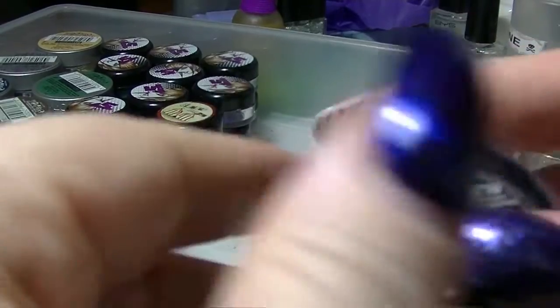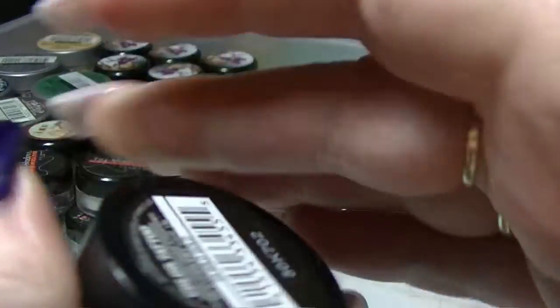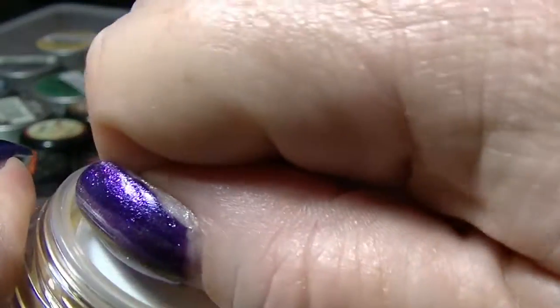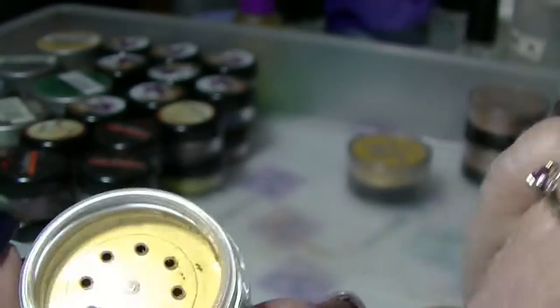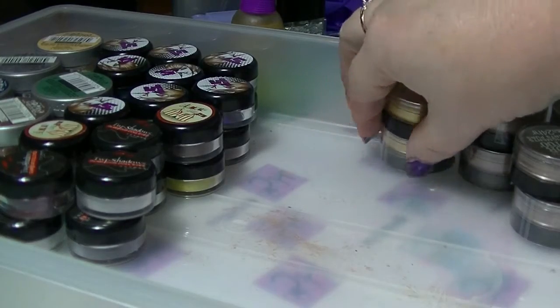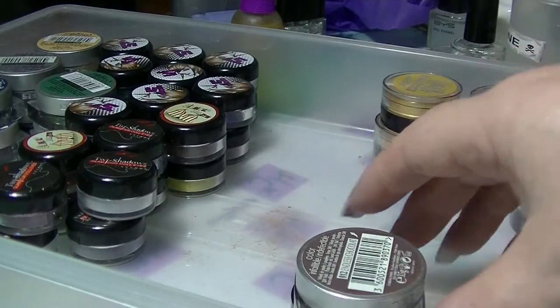That's weird, I thought I had. Which is clearly gold, very gold. So that's those ones. They're the Maybelline Color Tattoo Pure Pigments. Did you know that Maybelline did those? I didn't realize. I thought they were more like the Color Tattoos, but they're not.